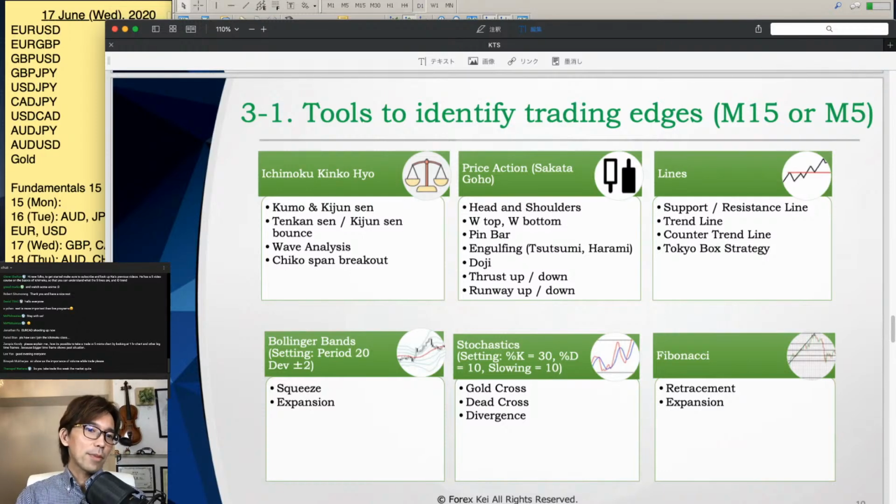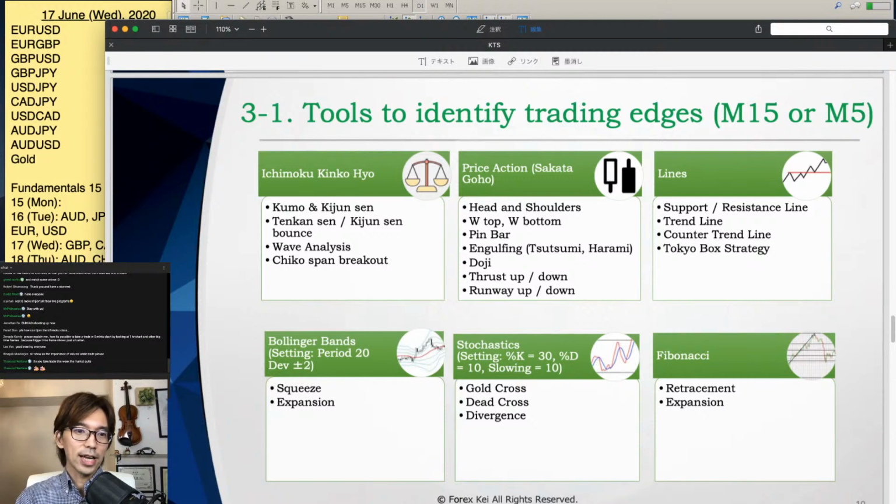Oh, I don't use Fibonacci fans, so I'm not really sure. Maybe, if it works, then you can use that too. Stay away and wait for the trend. Exactly. That's true.